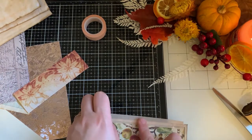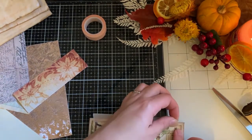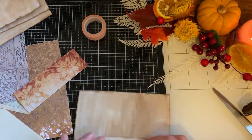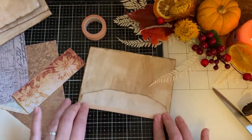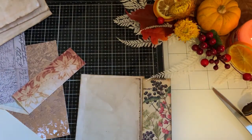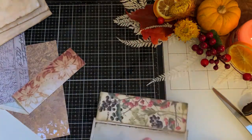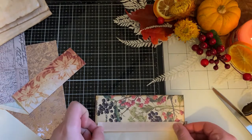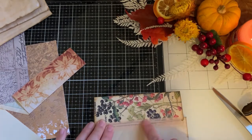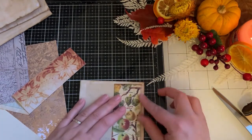There's actually, I don't know, you probably can't see it on this, a very faint check pattern on this, so I'm using that to kind of line everything up. I'm going to tuck this around here, so we've got the beginning of our hinge, and then let's just pop this one on there as well. Okay, so we've got our hinge.